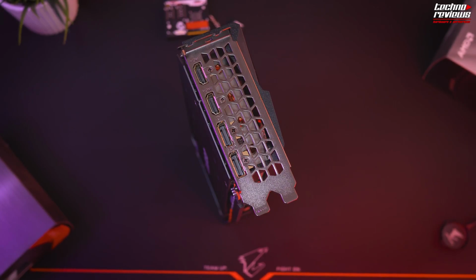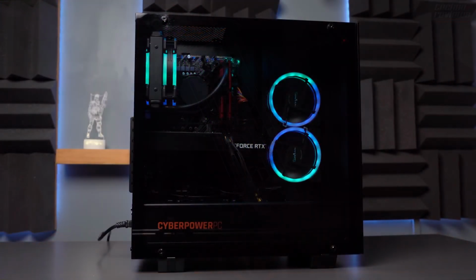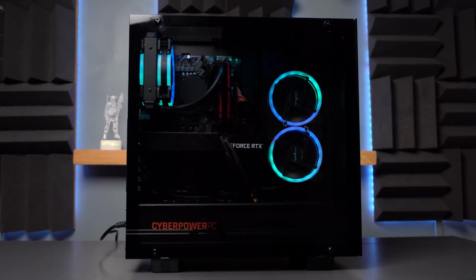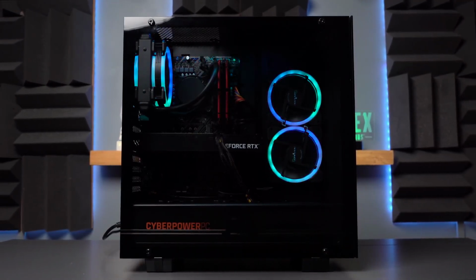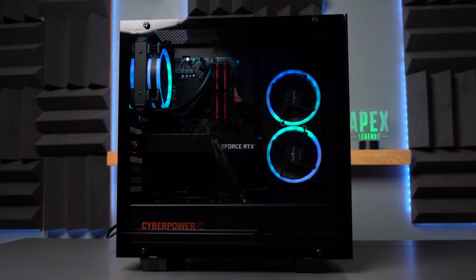What does this mean? Basically for 4K, this RX 6700 XT is slightly better. 16 gigs of RAM of course, 500 gigs of SSD, and 1TB of hard drive. So if you want a GPU that is slightly better than the 3060 Ti at gaming, and you want to buy a 4K monitor, this gaming PC is for you.